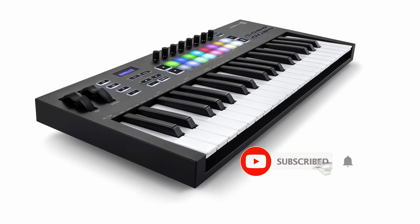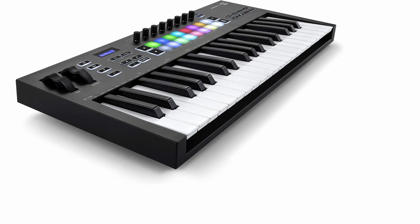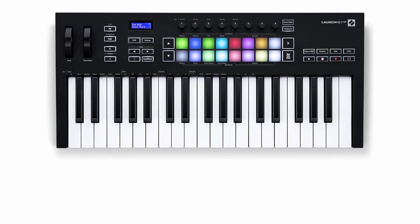Get melodies moving with the arpeggiator. Easy to use but deeply controllable. Launchkey's creative arpeggiator allows you to change rhythm, beat, pattern, octave, gate and more to add a whole range of diversity to your ideas and melodies.